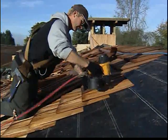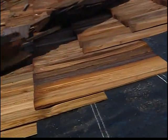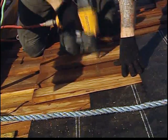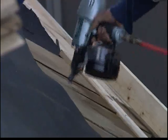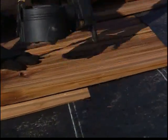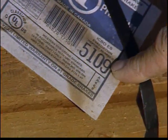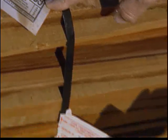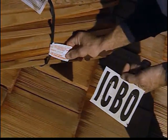Choose nails or staples that are long enough to extend into the underdecking a minimum 3/4 of an inch or more. A good rule of thumb is 2-inch nails for shakes and taper saws and 1.5 inch for shingles. Plan to use about 2 pounds of nails per square. Nail guns should be adjusted so the nails meet the surface without crushing the wood. The labels and tags on the bundle indicate International Conference of Building Officials registration, as well as fire treatment classification.